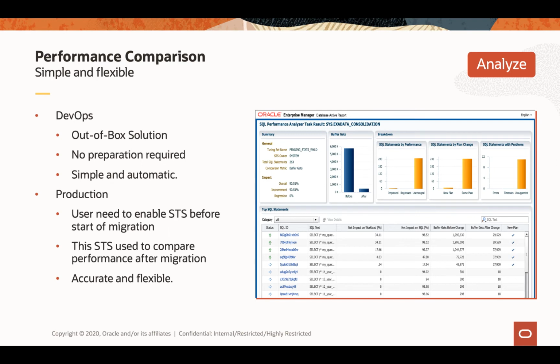While doing so, we provide two options: either the DevOps grade performance comparison or the production grade performance comparison. The DevOps grade performance comparison is an out-of-box solution wherein no preparation is required. If you have AWR collections enabled, which is usually the case by default, we just go ahead and collect the data from the AWR report for the last 7 days, or you can also customize that. Typically, out of box, we collect the data for the last 7 days. We collect the top SQLs for each day and prepare a SQL tuning set ourselves. So there is no preparation required. It's very simple and automatic.